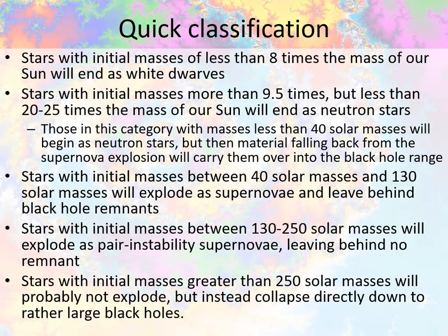These things would be even more powerful than those hypernovae that we're talking about that give black holes. And then beyond 250 solar masses, current research seems to indicate that those are just going to collapse directly down to a black hole without leaving all that much of a remnant other than, say, a hydrogen-helium envelope that went with the outer part of the star.